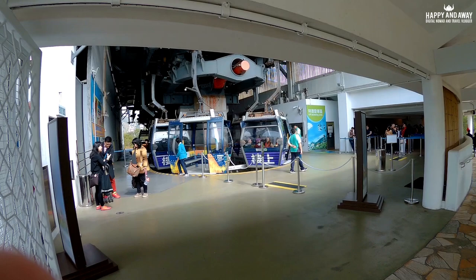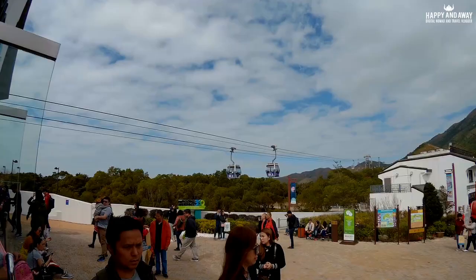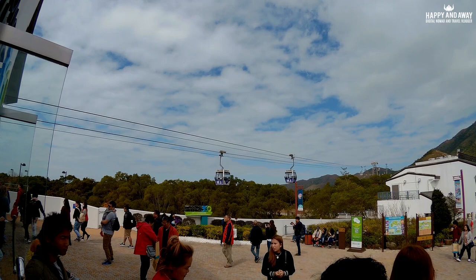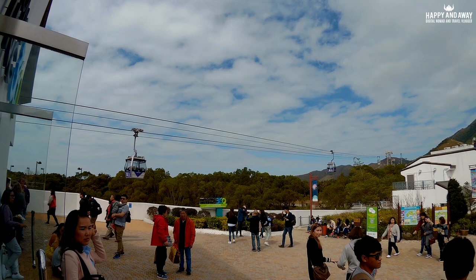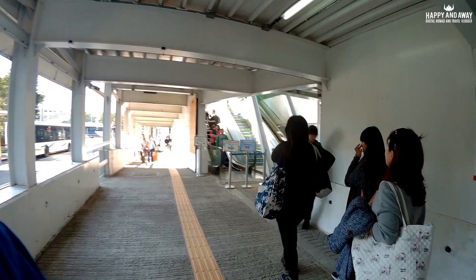The ride to Ngong Ping with the cable car takes about 25 minutes. According to their website, the Ngong Ping cable car and the Ngong Ping village is open from 10 a.m. to 6 p.m. Mondays to Fridays and from 9 a.m. to 6:30 p.m. on Saturdays, Sundays and public holidays.